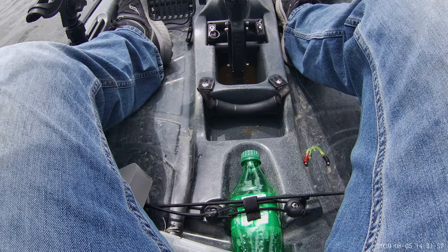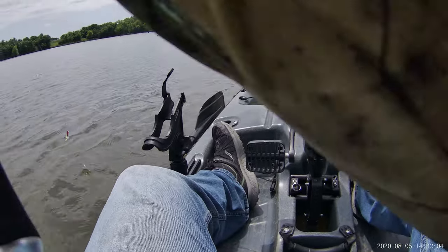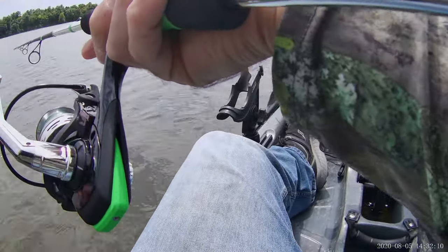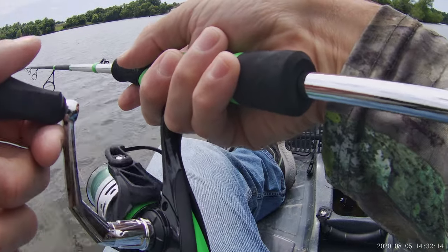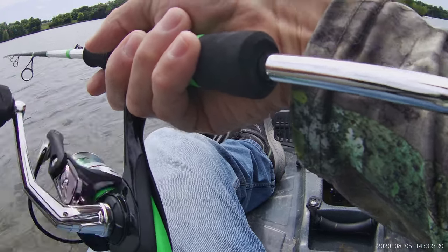Like I said earlier, crappie fishing is all about changing your tactics and keep working until you find what they're trying to eat. And then with the bobber, you can give it different speeds, sharp jerks, light jerks, whatever. Figure out what those fish are wanting and go with it.